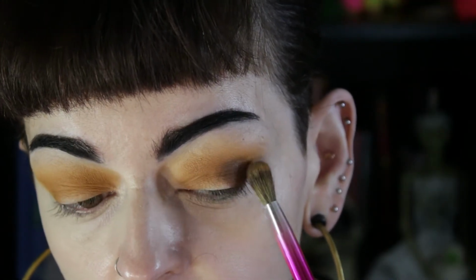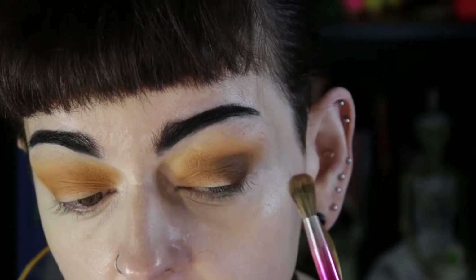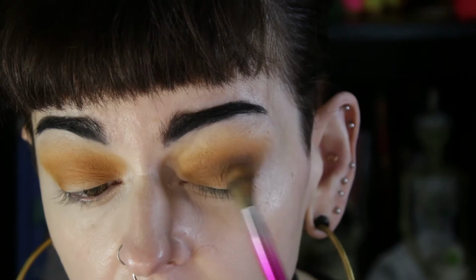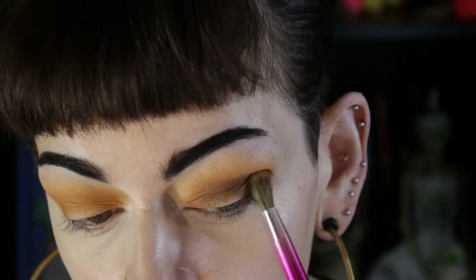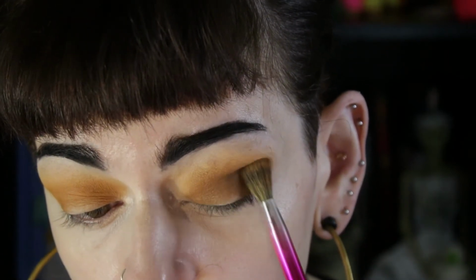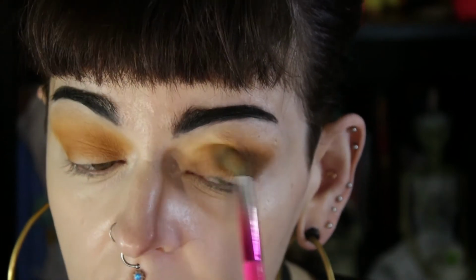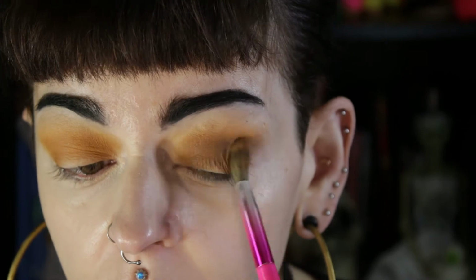my eyelid more, but I'm blending them all in, and I'm just kind of going layer by layer and placing them, leaving a little bit of a gradient, or space between each color, but also putting them on top of each other. I don't know, does that make sense? I suck at this.